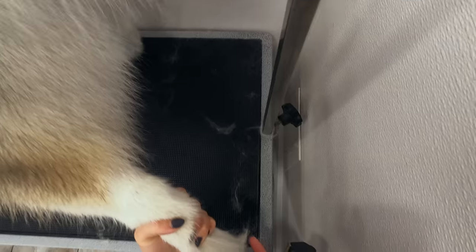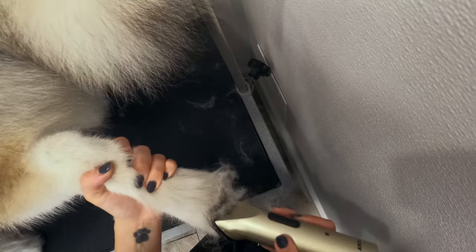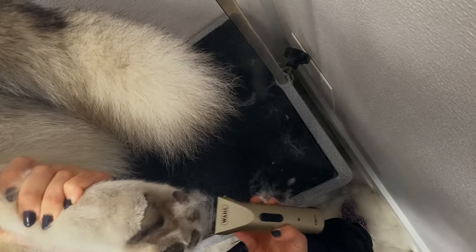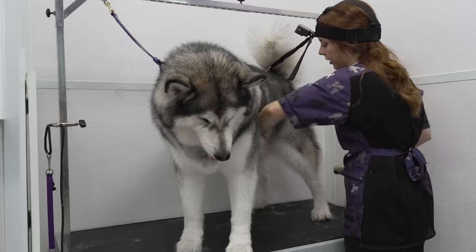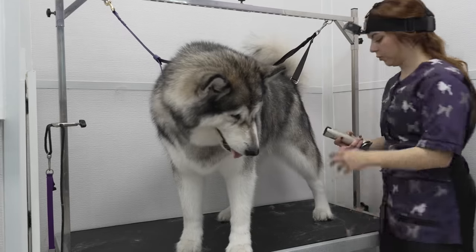What about your back ones? Oh yeah, stretch your leg out really, really far. Just don't think she likes having her paws touched. I'm going to put her in the groomer's helper.